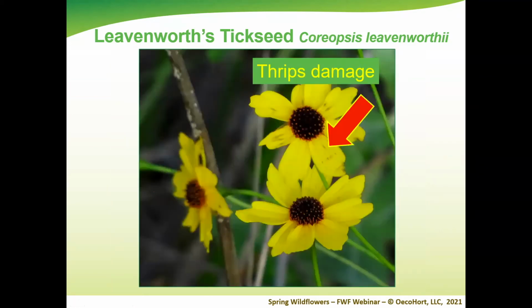One interesting tidbit about tickseeds, and I've seen it on three different tickseed species, is this little discoloration caused by thrips. The thrips are tiny little insects that feed by sucking. They poke into the flower and suck some of the juices out of the petals. And you don't really see the thrips, but if you were to cut off a flower and shake it upside down over a piece of white paper, you would start to see the tiny little thrips fall out. So they are in there.